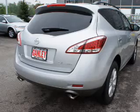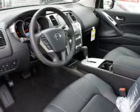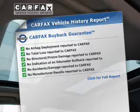Heated seats make cold weather driving more endurable. Let the outside in with a power sunroof. And memory settings are one of many features. Know the history on this ride and greatly reduce your buying risk with the included Carfax Vehicle History Report.